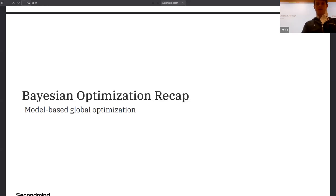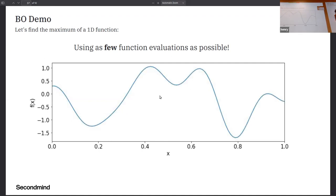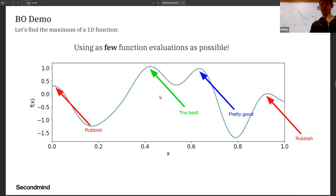Cool. So, a quick optimization recap. Let's suppose we're trying to find the maximum of a function. This is the function, it's pretty simple, but we want to find this maximum using as few evaluations as possible. We're interested in finding the very best solution. We'd probably be reasonably happy if we got this pretty good solution, but it's certainly not adequate if all we find are one of these rubbish solutions on the edges here.